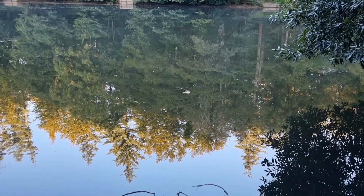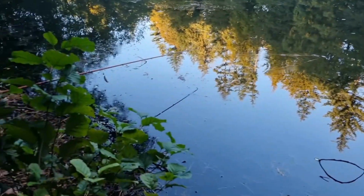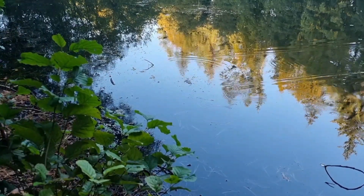But again, this change to pellets and boilies seems to be keeping the carp moving and creating a slightly more competitive feeding situation. And it's always going to be the fastest carp that gets to your bait first. And just as I was adjusting the camera, I saw a big swirl over the hook bait, and it was fish on.